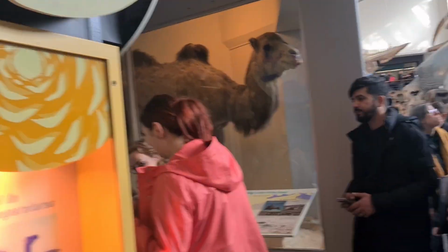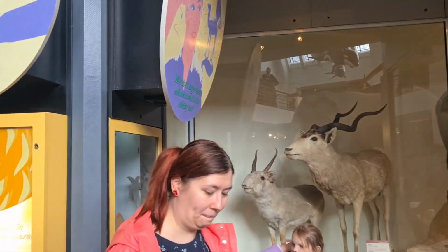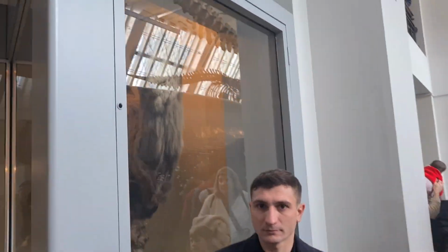In another section in this large exhibit was a Bactrian camel. Bactrian camels have two humps which store fat, not water. This fat reserve helps them survive in extreme desert conditions.